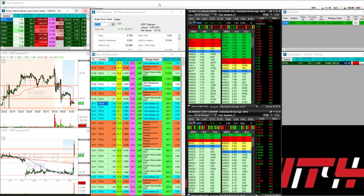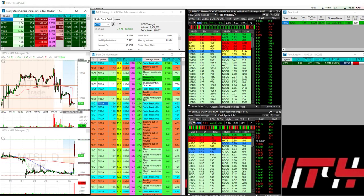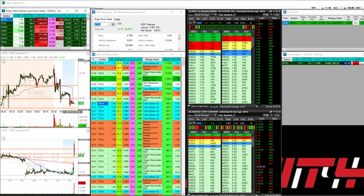For example, MTSL this morning was a hard to borrow stock. So there probably weren't too many shorts in this, so the odds of this going on a big squeeze are less, because there are just fewer people in the stock to short. So, a good question there.